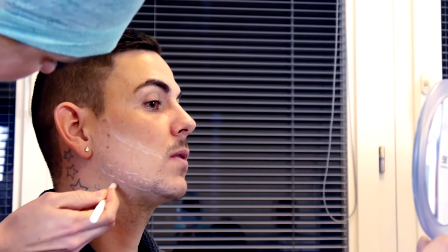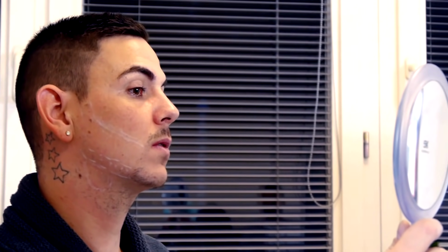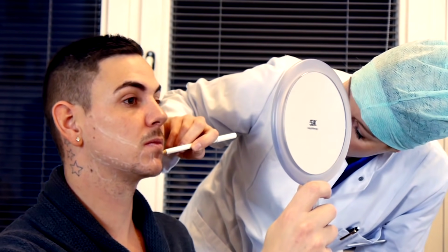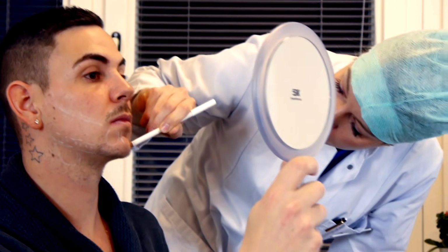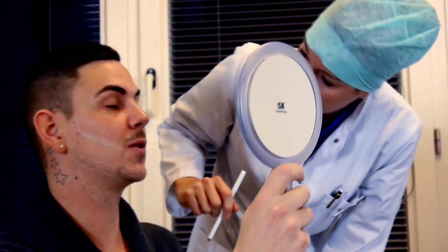After the beard line is fully designed on the cheeks from both sides, we will move towards the mouth and chin area where you can already spot some facial hair, but there are also patches and gaps which need to be filled out. And as you can see here, the doctor is asking the patient which areas he wants to have filled out and which areas he wants to have left out.